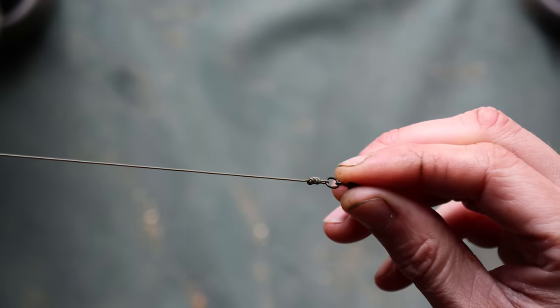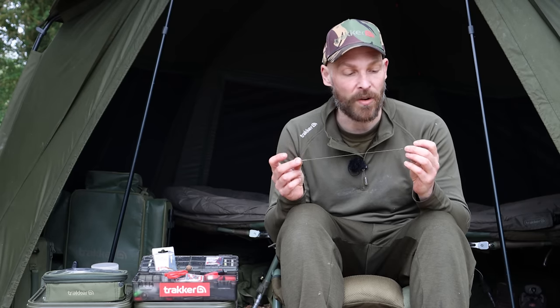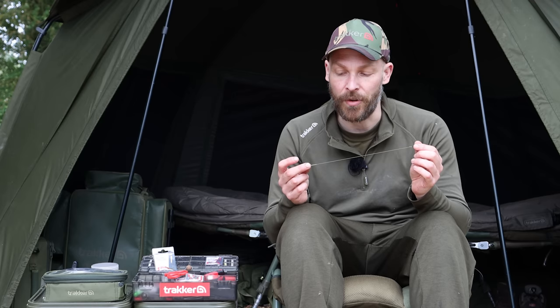You can tie a load of those in advance if you want. Sometimes I use the same rig for at least 3 or 4 sessions, you know, before I feel like I need to swap and change them. And that is the beauty of the Ronnie rig.